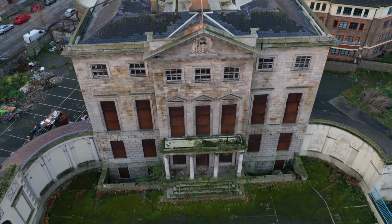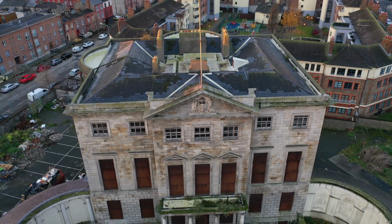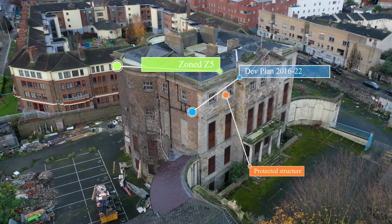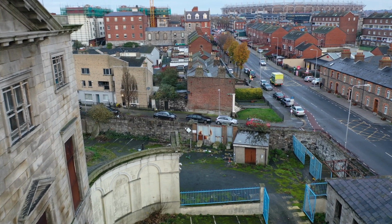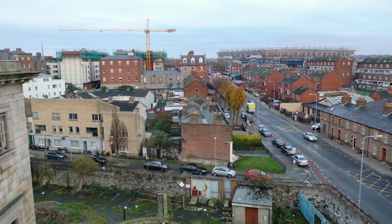Under the Dublin City Development Plan 2016 to 2022, the property is in an area zoned Objective Z5 City Centre, which is defined as to consolidate and facilitate the development of the central area and to identify, enforce and protect its civic design, character and dignity. The development is listed as a protected structure under the Dublin City Council Development Plan 2011-2017.